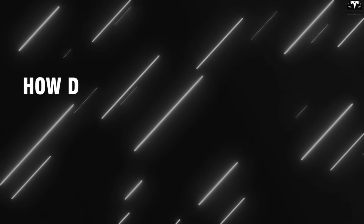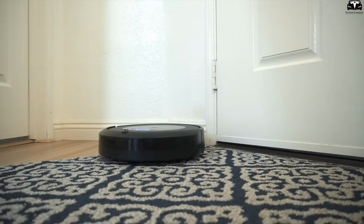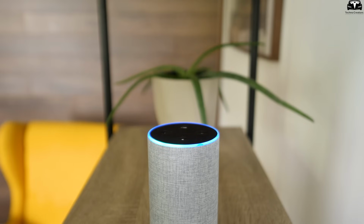Thank you. How does Tesla's Optimus Gen 3.5 personalize its 24-hour assistance to suit each user? Have you ever felt frustrated with a smart device that technically works but lacks the subtlety to serve you properly? Like a robot vacuum that follows the right path but bumps into the same chair leg every day, or a virtual assistant that obeys commands but fails to grasp your context or mood.